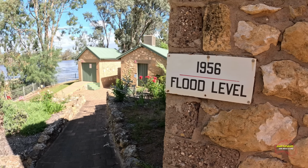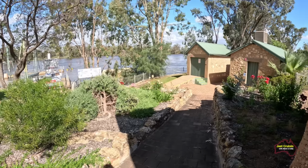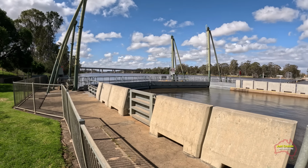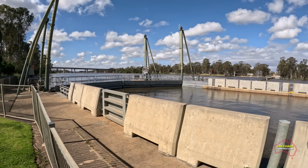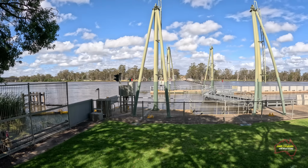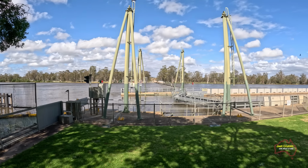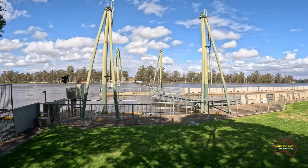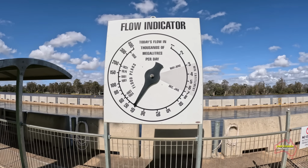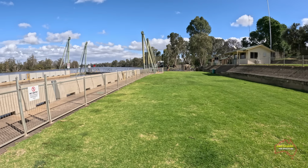The 1956 flood level marker on one of the buildings here at Lock 1 at Blanchetown, and it is extremely high compared to where the water is at the moment, so it would be a very frightening sight, I think, to see it flooded up to that height. To see the flow indicator chart here recording just over 40 megalitres a day in river flow made us wonder whether there was an error in the board and the way it was set up.